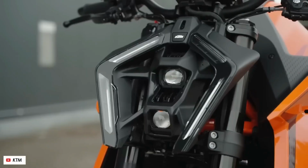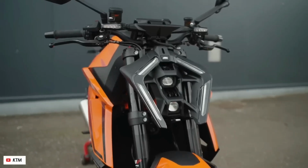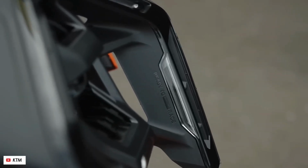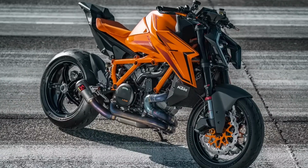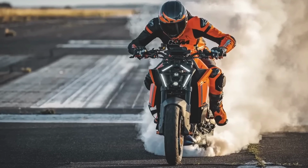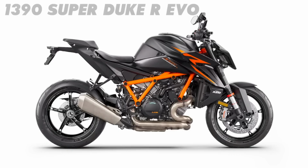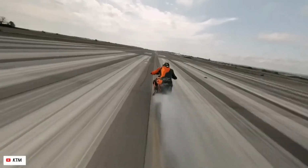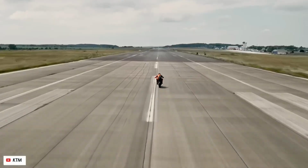Now perhaps the headlight will be a little bit of a contentious feature, with a new LED projector design and a daytime running light on a sort of frame around it, but I actually like what they've done. I think it modernizes the look a little bit whilst also keeping that outer shape that references the previous model. Now you can get this bike either in the standard R model or the Evo with their super advanced electronic suspension, and both bikes come in either a black version or the more pop-in orange, which I think would have to be my pick of the two because it's a KTM.